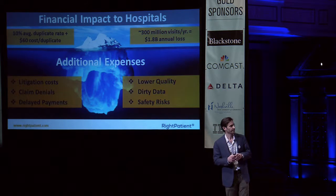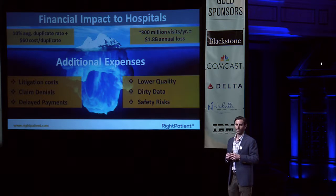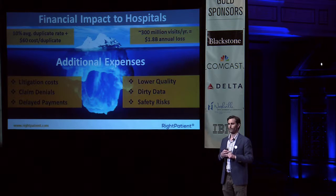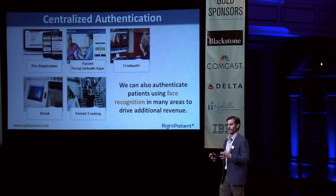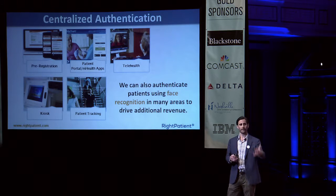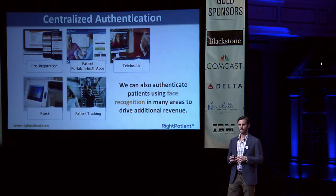This has a huge impact for hospitals. They lose $2 billion annually because of duplicate medical records, and that's just the tip of the iceberg. RightPatient also helps to prevent fraud, improve revenue cycle through proper billing, reduce litigation costs, and also improve data integrity so that hospitals can better understand their patient population. Using our face recognition engine, RightPatient can also be used as a centralized authentication platform to authenticate patients during remote encounters, like logging into a patient portal or during a telehealth session. This is a growing market, and we will be the centralized authentication platform to prevent the risk of data breach.